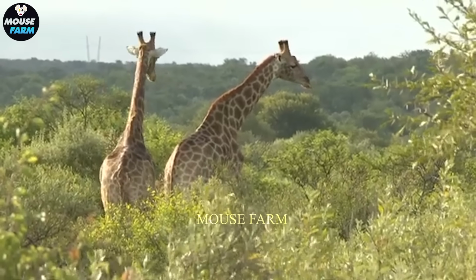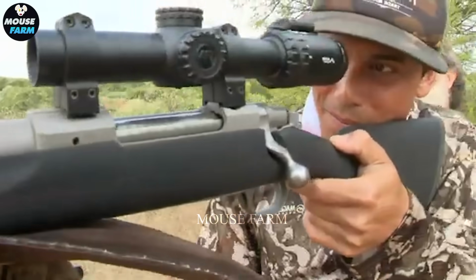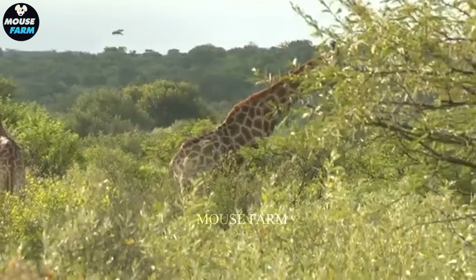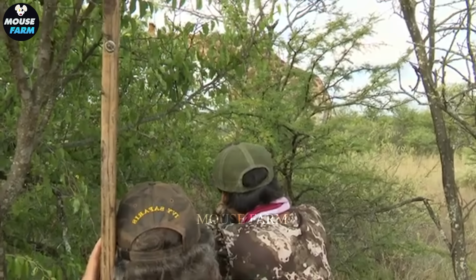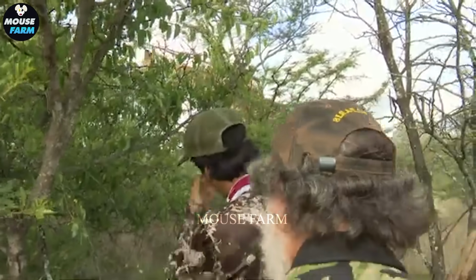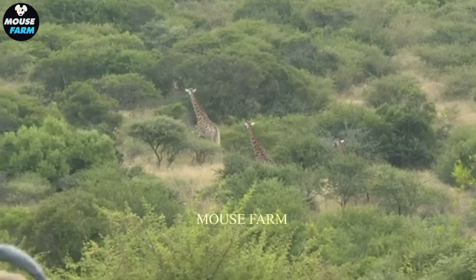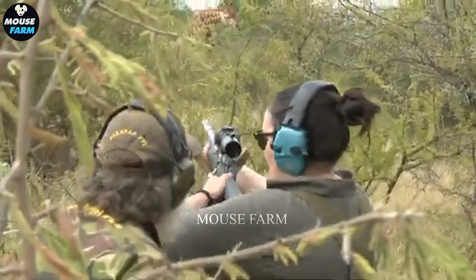This includes obtaining a valid permit, adhering to designated hunting seasons, and adhering to quotas to prevent overhunting. Southern African countries have established controlled hunting areas where populations are closely monitored, ensuring that conservation goals remain a priority.